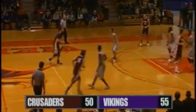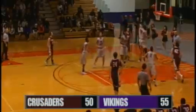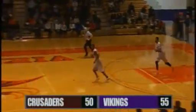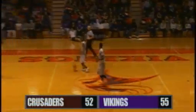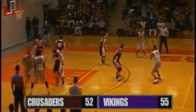Vikings put some pressure on, but the Crusaders handle it quite easily. Now Verink underneath the Tillery, goes right back to Miller, or rather, check that. That is Blakesley who scores. He has 4 now, and it's 55-52. Nice give and go. 10:42 left. Crowd is quiet again. They need something to happen here.